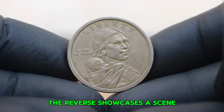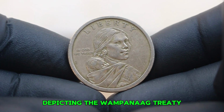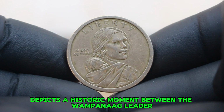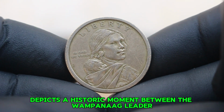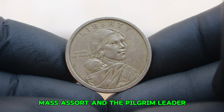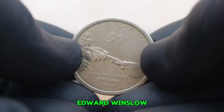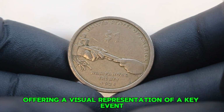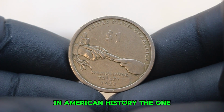The reverse showcases a scene depicting the Wampanoag Treaty. The design, created by artist Joel Iskowitz, depicts a historic moment between the Wampanoag leader Massasoit and the Pilgrim leader Edward Winslow. This design is both iconic and meaningful, offering a visual representation of a key event in American history.